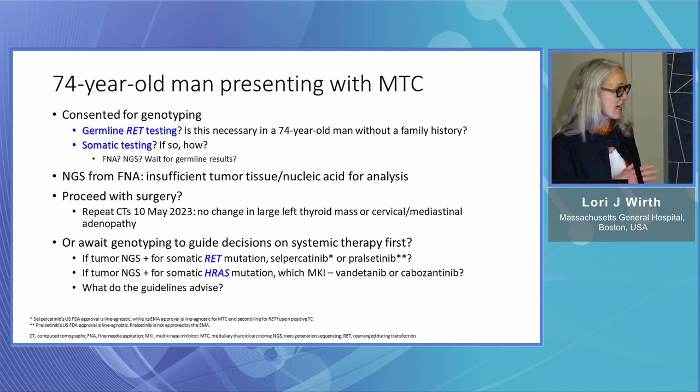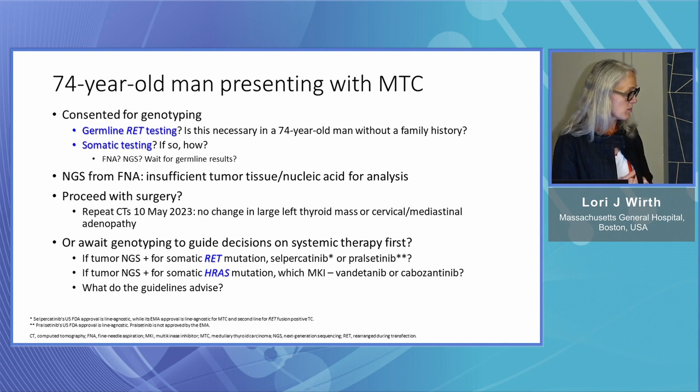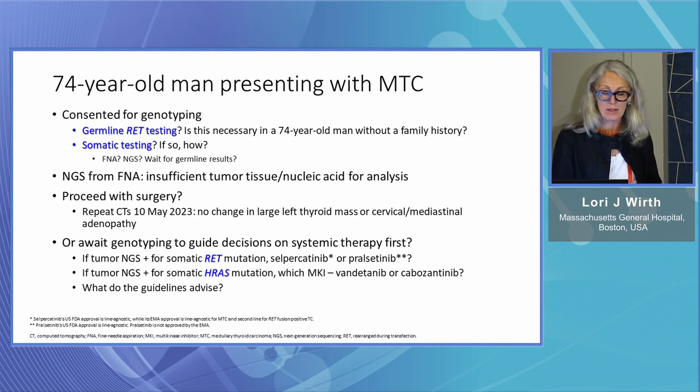I wanted to ask the panel at this point, in terms of RET testing for this patient, what kind of RET testing should we be doing? Should we be doing germline RET testing in a patient who is a 74-year-old man and has no family history suggestive of MEN2A or MEN2B for that matter? And then should we be doing somatic testing at this point? So maybe Rosella, I can ask you.